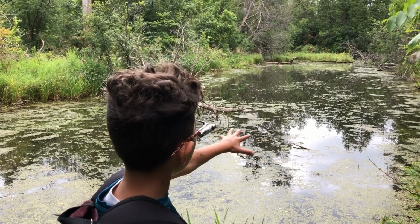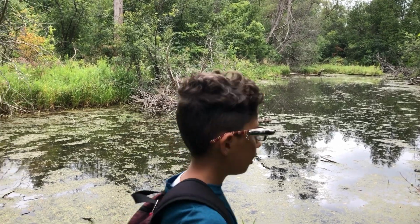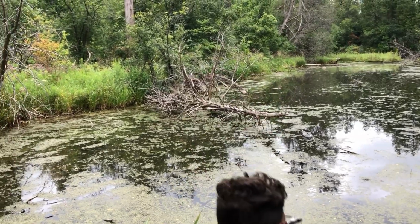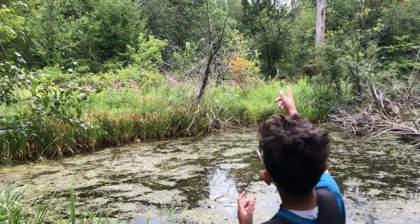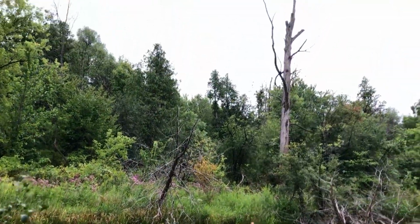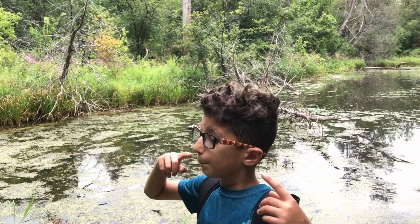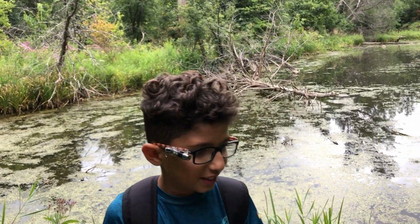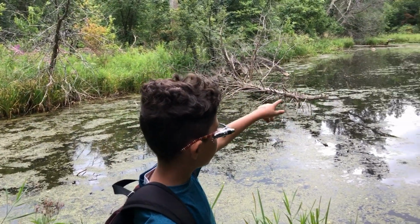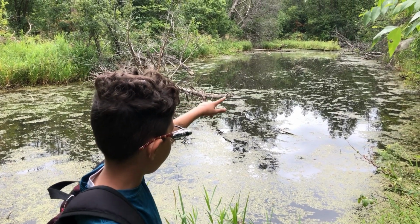So last time I was here, I saw a little froggy right there. Hopefully I get to see more. And there are lots of dragonflies here. And not only dragonflies, but you see that big tree over there? Ospreys can live on that. Even great blue herons. And they can just be hunting for fish like right there.